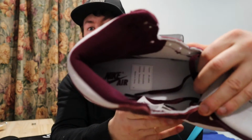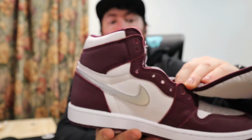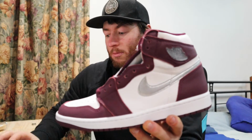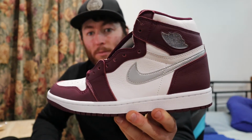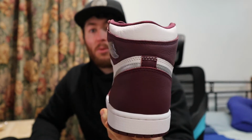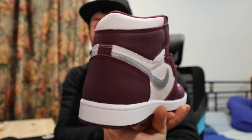And obviously you've got your red Nike Air there on the inside, and all up, it's a very nice quality leather, a nice supple soft leather, which is good. But the colourway, yeah, I'm very much on the fence. Some colourways, I'll look at them and bang, I like it or I don't. This one, I'm completely stumped as to whether I'll keep them or not.